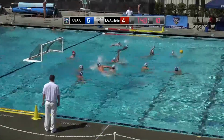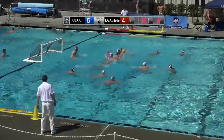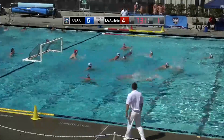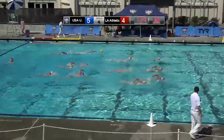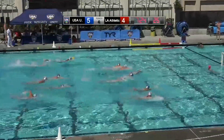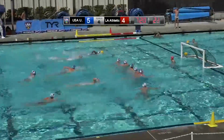One of the things to keep an eye on over these final 8 minutes, will anyone look to use speed to their advantage? It has been a slow, plodding game, a lot of half-court offense. Will anyone look to counter? Yeah, just as you say that, Greg, we've got Irving streaking down the far side of the pool. Yeah, here's someone going to turn on the jets.